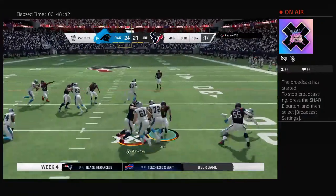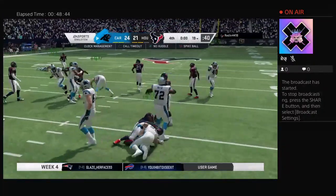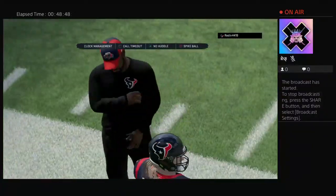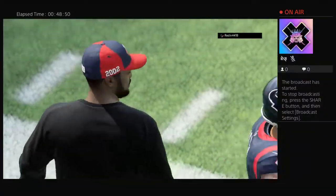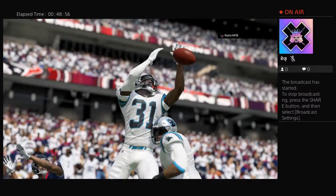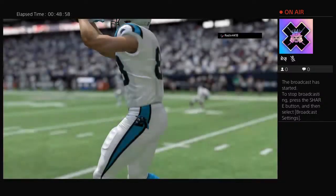Now a run with McCaffrey. And he'll take this for a short gain on what will prove to be the final play of this ball game. So this one is over. A victory for Carolina. And I tell you, this was a fun one. Just a close game. Nothing comes easy in this league, as you know. They had to work for that victory.